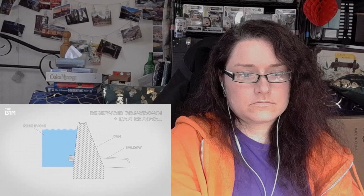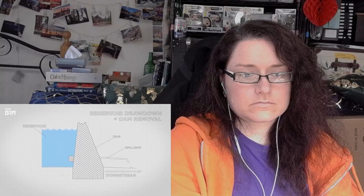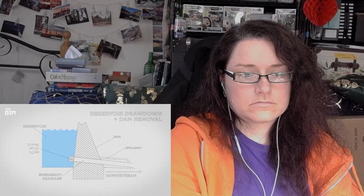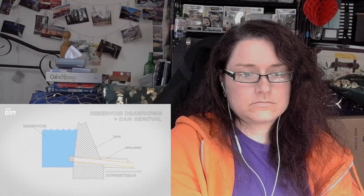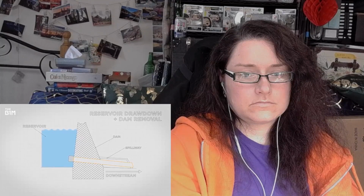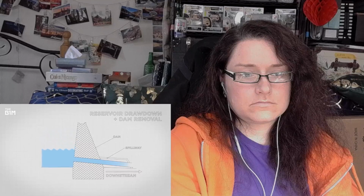Here, a reservoir drawdown takes place, which is a process that involves releasing the water and built-up sediment stored behind the dams downstream. Now, most dams have an emergency drainage system in case the water level needs to be lowered quickly. That usually takes the form of either a low-level conduit, which is basically a channel that can be opened for water to flow through, or a stop log, which is essentially a stack of logs or beams that can be raised to let water through.